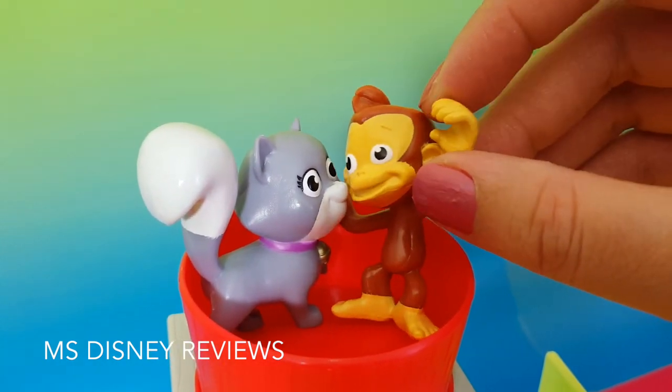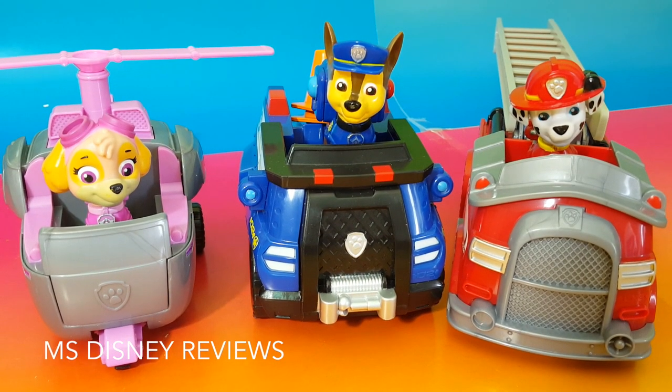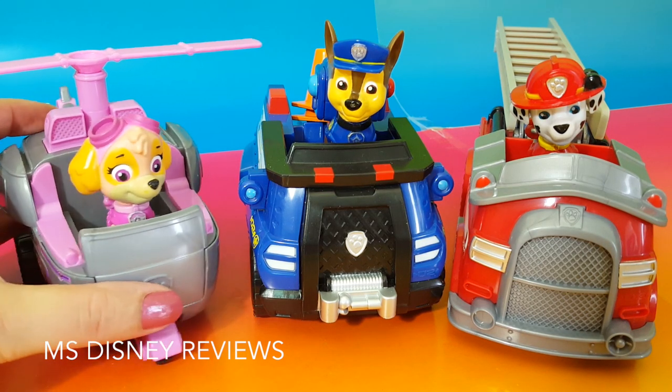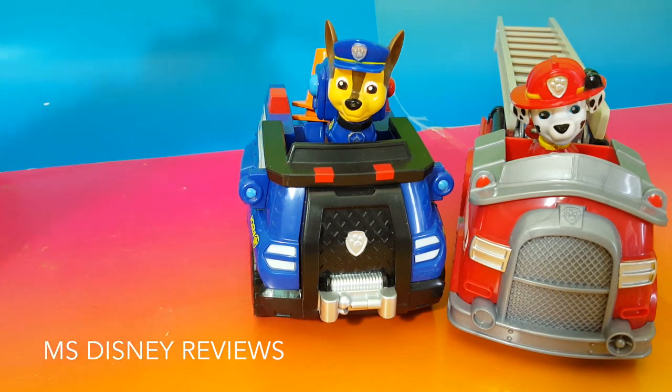Let's call the PAW Patrol. Hello, Ryder. We need your help. We are ready to help, but we don't know which building it is. I can help. I can help. I'll fly up in the sky and check which one it is. Good idea, Skye.